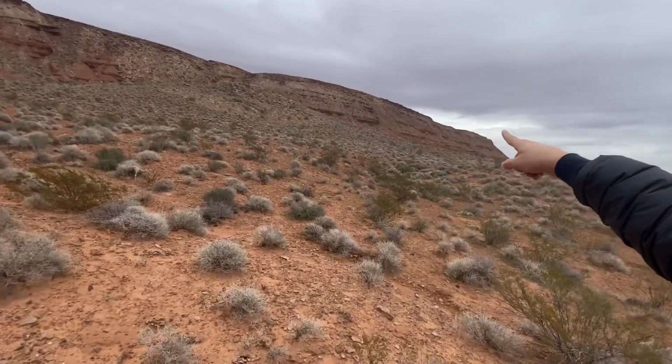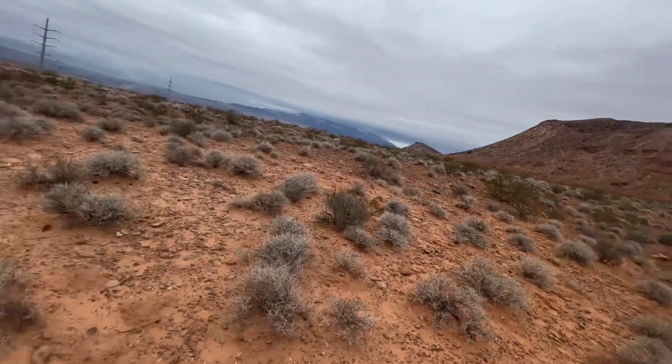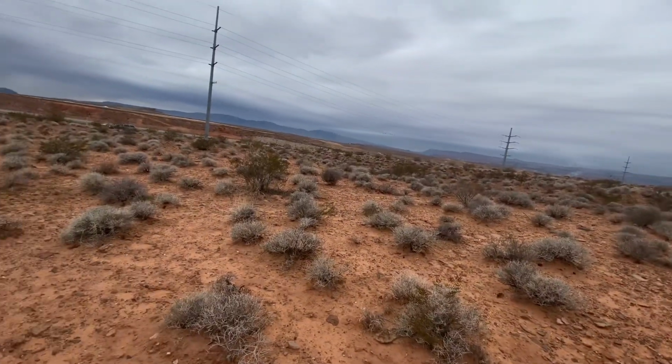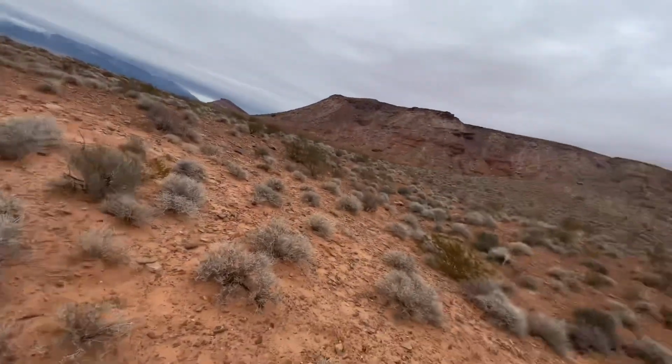Right up here, we'll go up and take a look before, like I say, they encroach and the housing and everything takes over. It's kind of sad, but stuff has to move on, I guess. But anyway, let's get to finding some stuff.